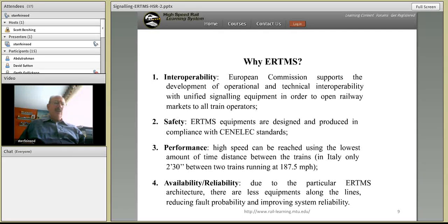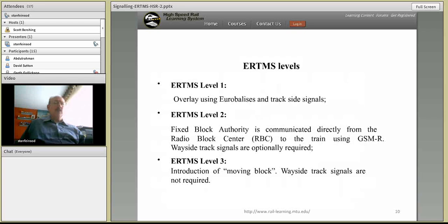ERTMS also has the advantage of having less electronic equipment, less equipment being installed along the lines, which improves system reliability and reduces overall system cost. There are three levels, and ERTMS level 1 is the highest standard now available in Europe, and its architecture is similar to, but not identical to, the American PTC systems.